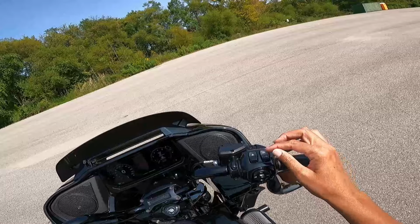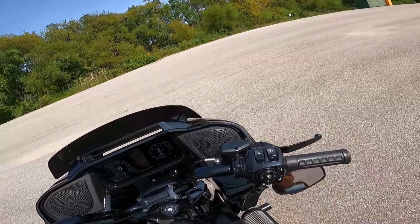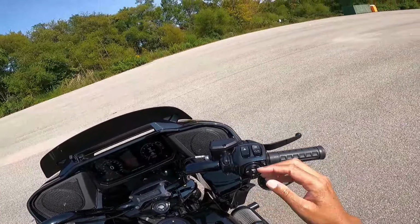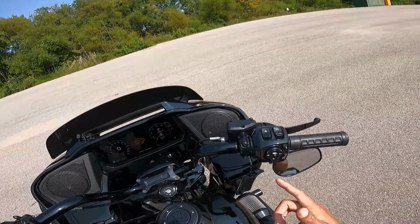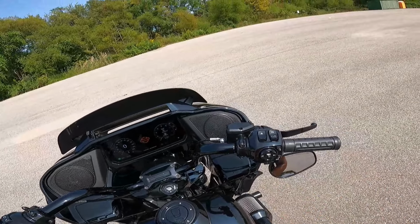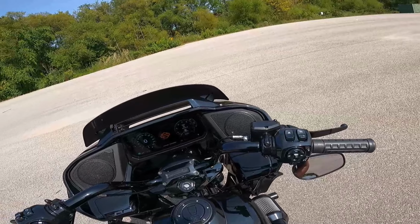Most motorcycles will have a stop run switch and then an actual start button. So if your bike has that, you hit the stop run switch, you turn it on run, and then you hit the start button. But you want to make sure that the motorcycle is in neutral.